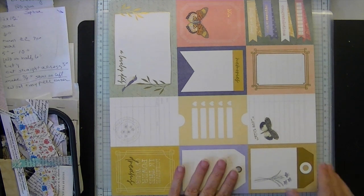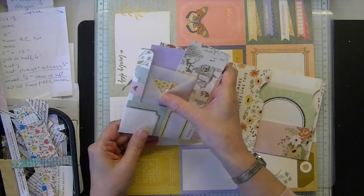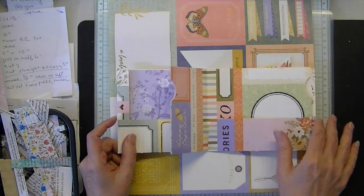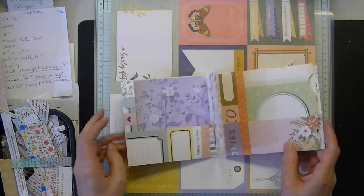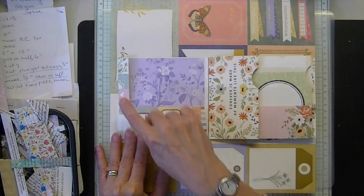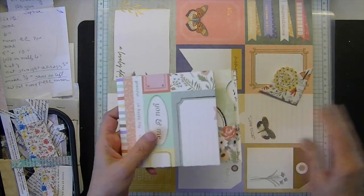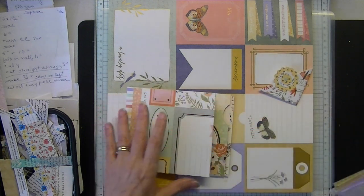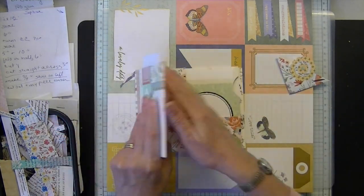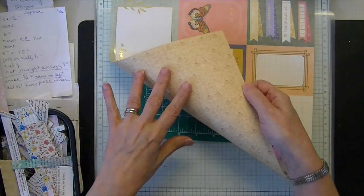You can work with any type of paper you want. Let me go back to this a second. If you're using single-sided, the only page that will end up white is this page right here. I just cut another little piece of paper and glued that down before I glued this pocket, to cover the white. So you might want to keep that in mind if you're going to use single-sided. Today I'm using double-sided because I didn't want to do another one with the same paper. So I have double-sided, as you can see.